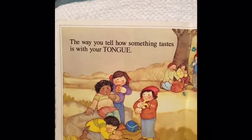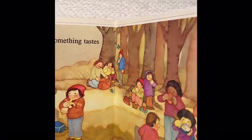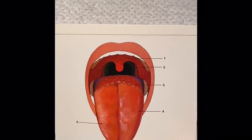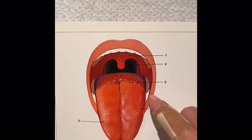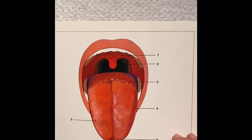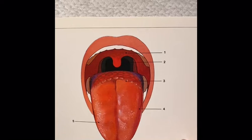The way you tell how something tastes is with your tongue. I'm going to tell you a little science now. Your tongue carries messages about what you eat to your brain. Your whole tongue is covered with little bumps called taste buds. There are different taste buds for each of the 4 different types of tastes. Your tongue can really only taste 4 different flavors.